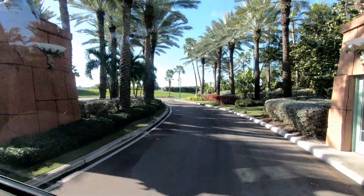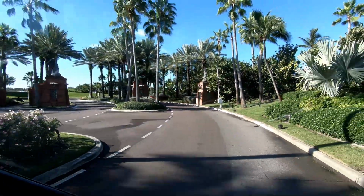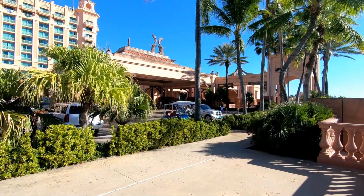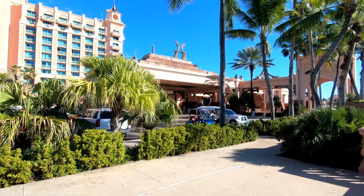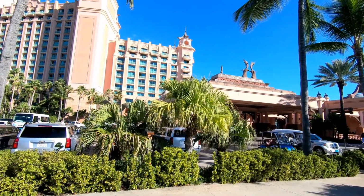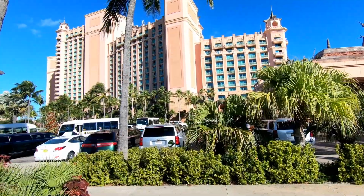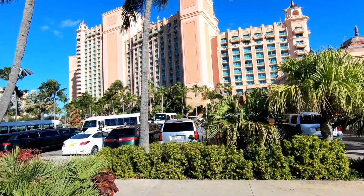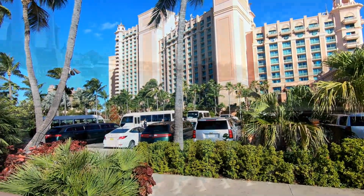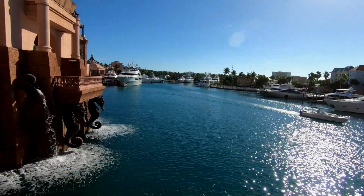Our next stop was Atlantis on Paradise Island, more specifically the Royale Towers, which contains the Bridge Suite, ranked in 2002 by Forbes as the most expensive hotel room in the world. It cost $25,000 per night with a 4-night minimum stay. One of their famous guests was Michael Jackson. The view is beautiful. It looks so nice and peaceful.